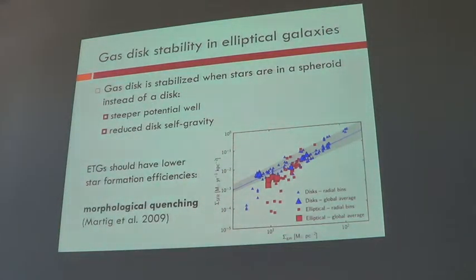And that means that we expect gas disks in elliptical galaxies to have much higher Toomre parameters than gas disks in spiral galaxies. And if you think that stability is related to star formation, then this means that we would expect elliptical galaxies to have lower star formation efficiencies than spiral galaxies. And this is indeed what we found, and what we call morphological quenching.